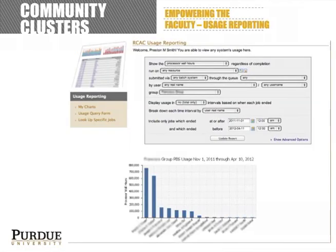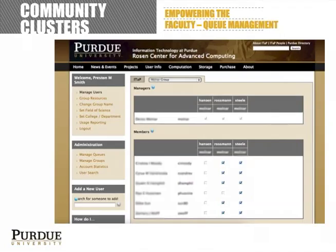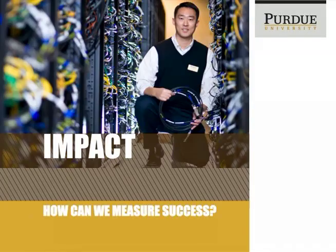So we implemented a usage reporting facility so that faculty could see what they're using on their system. We also added a new queue control system for faculty to log in and manage user accounts themselves. This tool alone has helped a ton with faculty buy-in. A lot of the researchers have looked at this and said, okay, that's a much easier way for me to manage my users, for me to manage my students. I'm going to buy your stuff instead of trying to run my own.